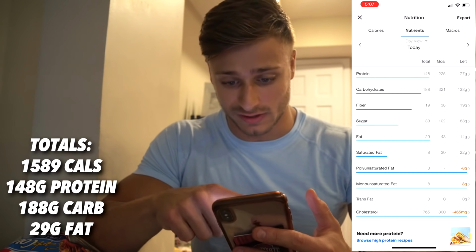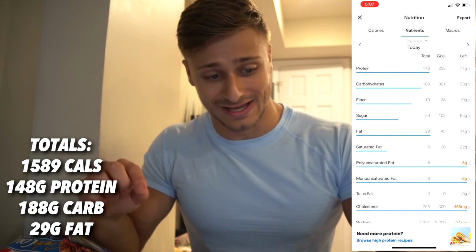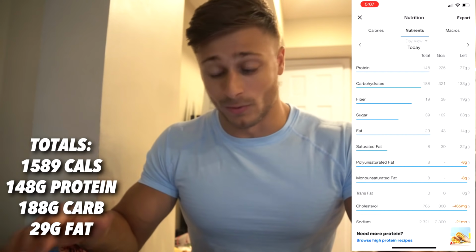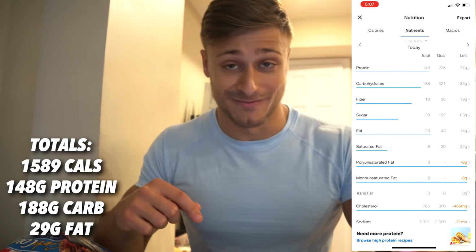Nutrition facts for the entire day: we have 148 grams of protein after this, we have 188 grams of carbs, and 29 fats. So like I said, fat's super low, but we're getting our protein up there. 2 meals left. Let's get it done. Let's eat this meal. I am starving right now, so this looks delicious.